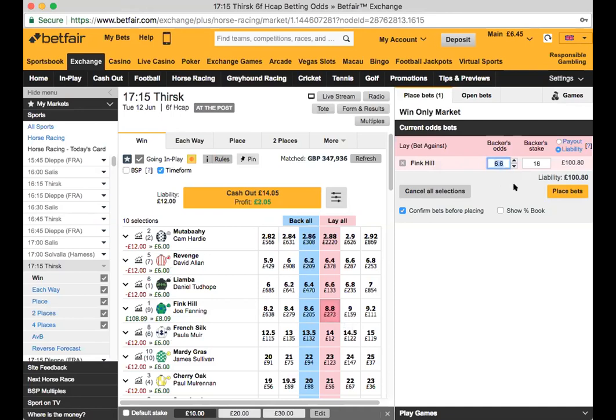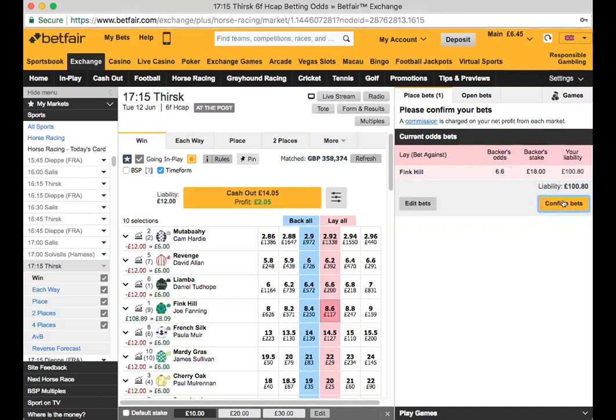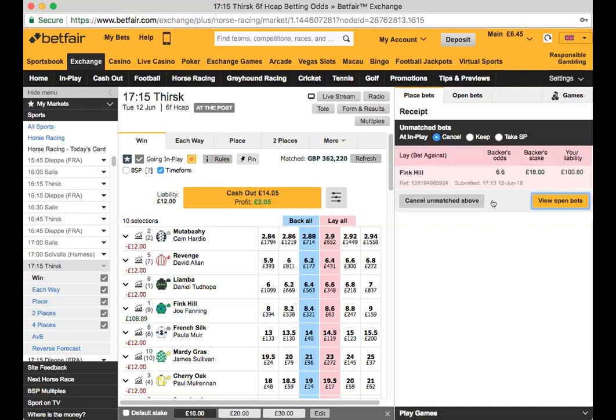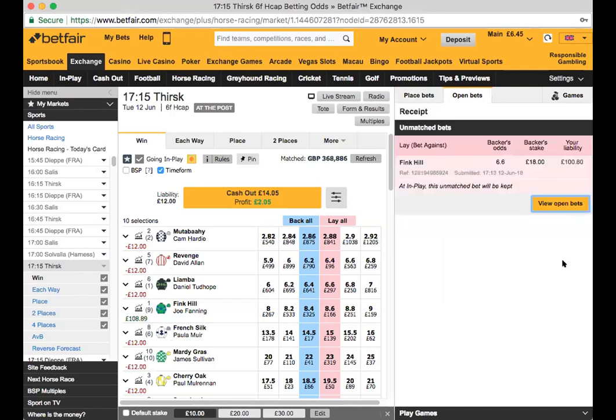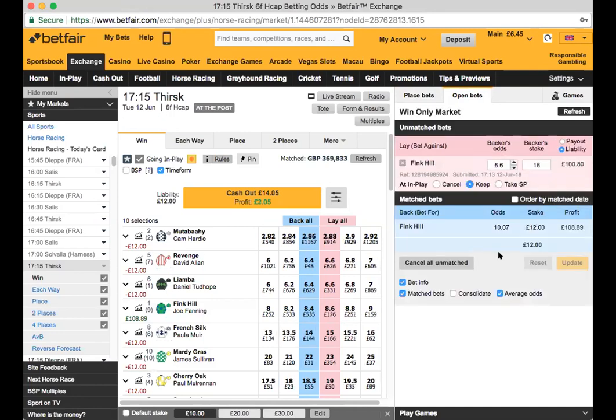So I think I'm going to now put that bet on because I can then be well in advance of the racing. So I'll put that bet on and I'll say keep. That's a keep so that when the horse race starts, your bet doesn't get cancelled. If you don't put keep on there, you actually will have your bet cancelled. So we've updated that.